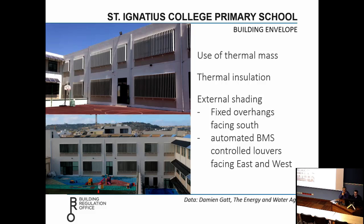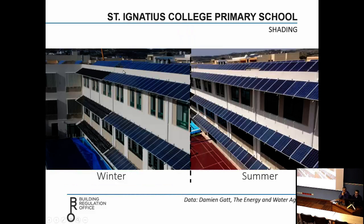Thermal insulation was also used on some of the classrooms to check its effectiveness for the Maltese climate. And on the south facade, in order to protect the building from solar gain during the summer, PVs were used. These PVs act as overhangs while at the same time generating energy. As one can see in the right picture, taken during the summer, the PVs are shading the glazing, while in winter, because the sun is lower, it can penetrate the glazing.